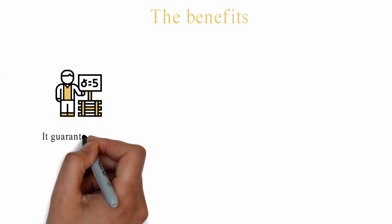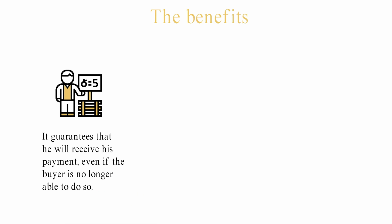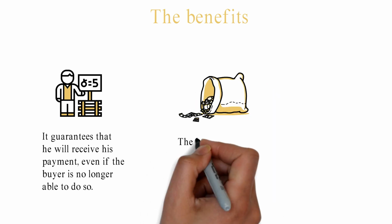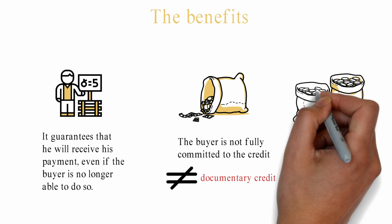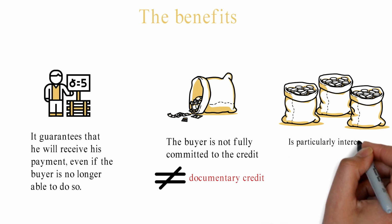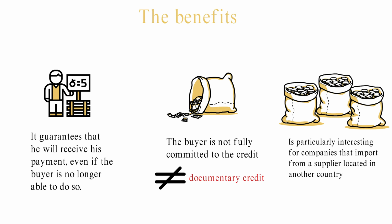The benefits. Firstly, for the seller, it guarantees that he will receive his payment, even if the buyer is no longer able to do so. Also, since this solution is only triggered in the event of the buyer's inability to pay, the buyer is not fully committed to the credit, unlike the documentary credit, which saves money. Thanks to the letter of credit, the upstream payment of large amounts is facilitated and secured. This solution is particularly interesting for companies that import from a supplier located in another country.